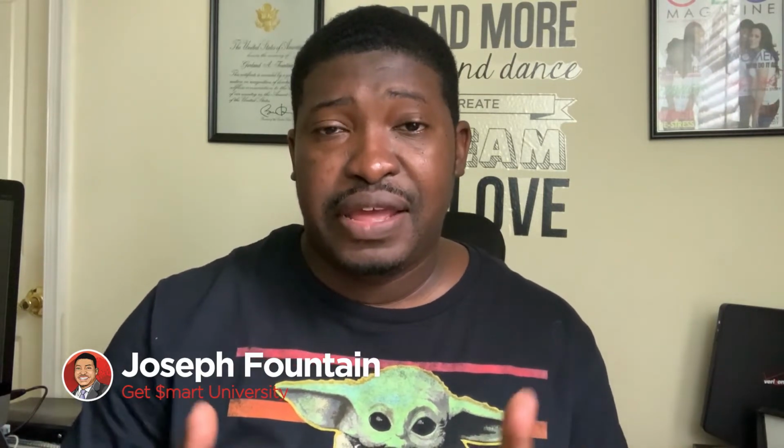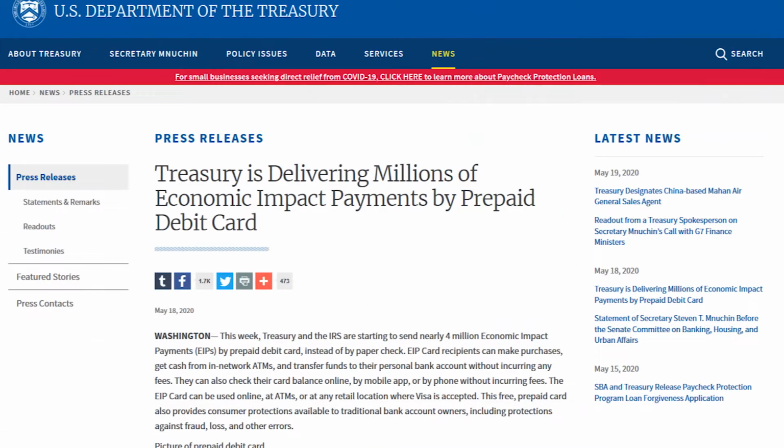So today I want to talk about this new way that you can get paid if you're still looking for your stimulus check, which is the EIP card, the Economic Impact Payments debit card. Starting this week, they're actually going to be sending out 4 million preloaded debit cards with money on it from people's stimulus check. So if you haven't received your stimulus check, then you're probably getting a debit card. This week, it's supposed to be, I believe, 4 million.